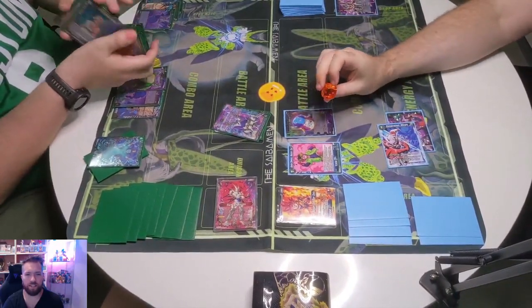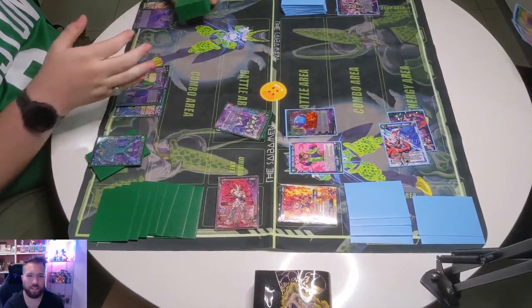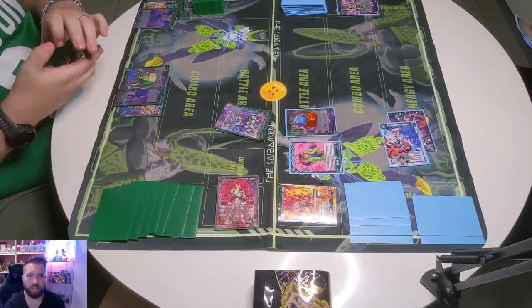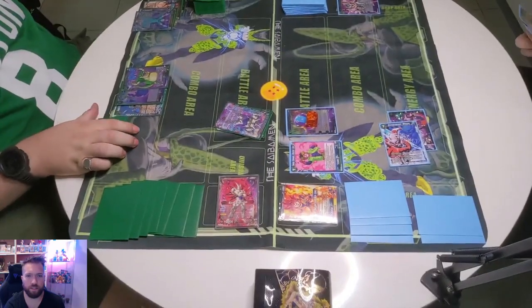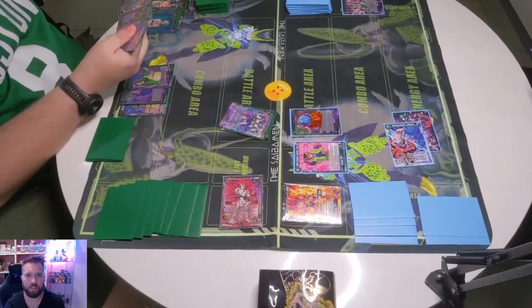I can't remember what this Shadow Dragon's called. It might be Oceanus. I feel like it is, but I'm not 100% sure. So he's going to use that to top 5 again. Bursting the super combo, which hurts.